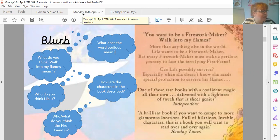So what does the word perilous mean? What do you think walk into my flames means? How are the characters in the book described on the back there? Who do you think the fire fiend, or what do you think the fire fiend is? Who do you think Leela is? Okay, these are all questions that you can have a think about.